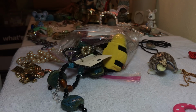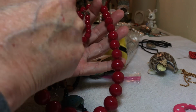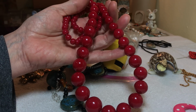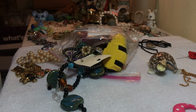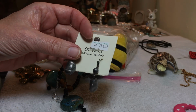This is really pretty. If you see something you like, I can still hold it for you. This is really a gorgeous red. I have not seen one quite that red. It's like a cranberry. Da Vinci.